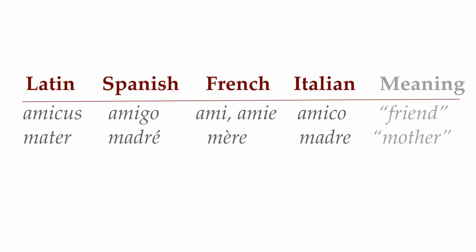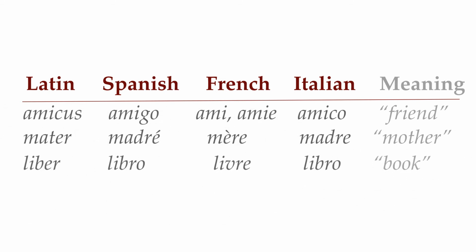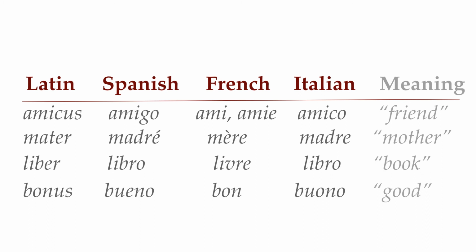Or the Latin word for book, liber. In Spanish, we have libro. In French, livre. In Latin, the word for good, bonus, seems familiar when we find the Spanish word bueno, or the French bon, or the Italian buono.